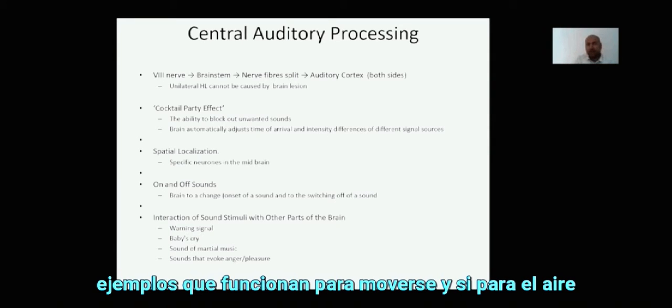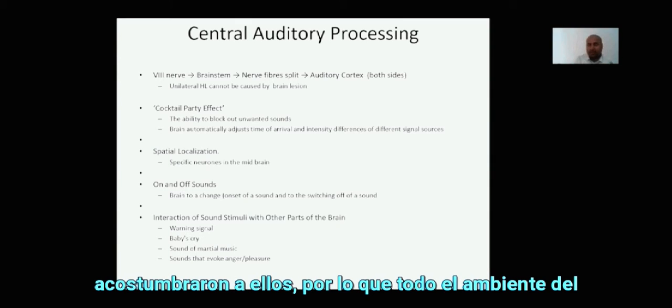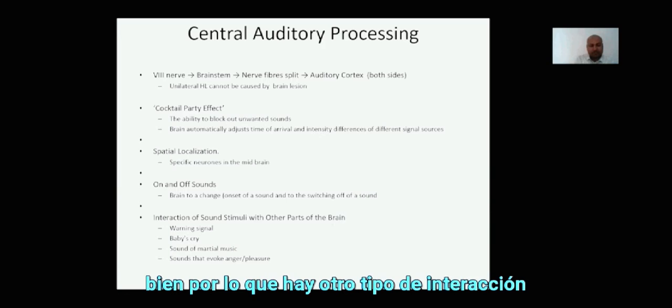So for example, if you walk into a room and you've got air conditioning on, initially you notice that it's on, but then within maybe minutes or an hour, we get used to it. And similarly, when you switch it off, you first notice it, but then you get used to it, and so the whole ambience of the sound becomes part of the environment. And this is not because of some random process; there are specific neurons in the brain that control such adaptive behavior.